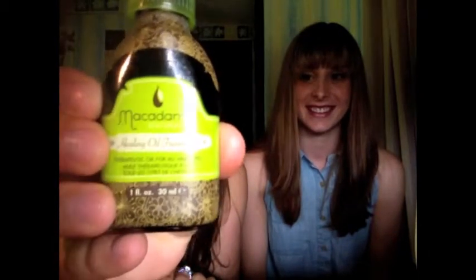I've been super amazed this month with the Macadamia healing oil treatment. I was a Moroccan oil girl for sure, and then I got this in one of the beauty boxes, and it's amazing. I'm converted. This stuff is really good. I just had the little sample bottle. It is so good. You put it on when your hair is wet? Yeah, I put it on when my hair is wet, and it smells good.